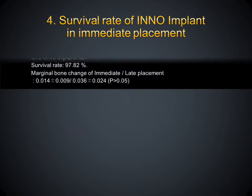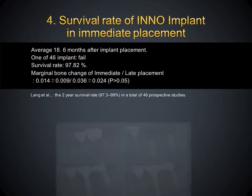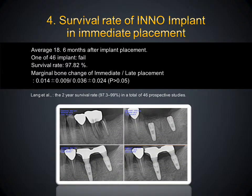Immediate implantation and bone graft in the extraction socket was done in 46 implants. After an average of 80.6 months after implant placement, one of the 46 implants failed. The survival rate was 97.81%, which is not statistically different with length at all. This is comparable to 46 prospective studies, which reported from 97.3 to 99% survival rate. Marginal bone change of immediate placement was 0.014 plus minus 0.009 mm, with no significant difference from 0.036 plus minus 0.024 in late placement.